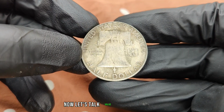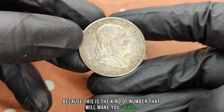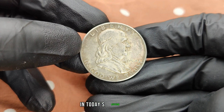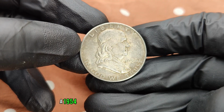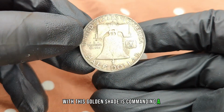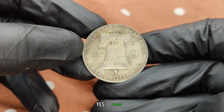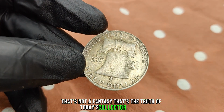Now let's talk value. Brace yourself, because this is the kind of number that will make you realize you could be holding a fortune in your very hands. In today's auction market, I'm talking right now, in the present moment, a 1954-D Franklin half dollar in very fine condition with this golden shade is commanding a staggering $110,000. Yes, $110,000. That's not a fantasy, that's the truth of today's collector market.